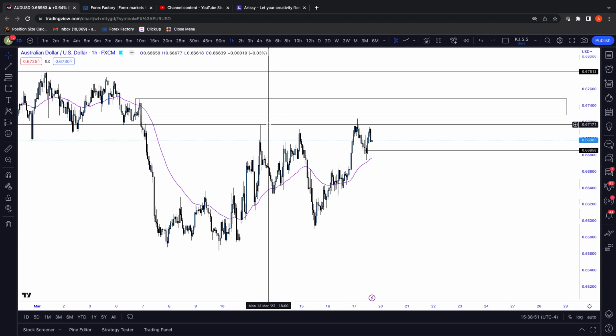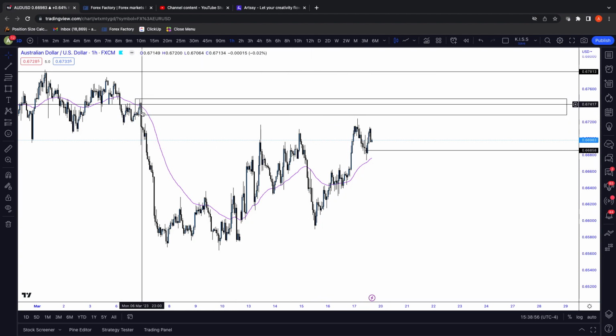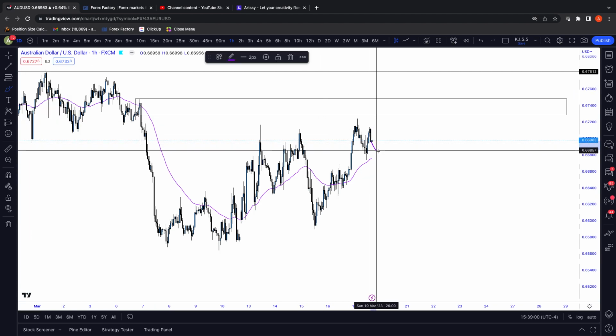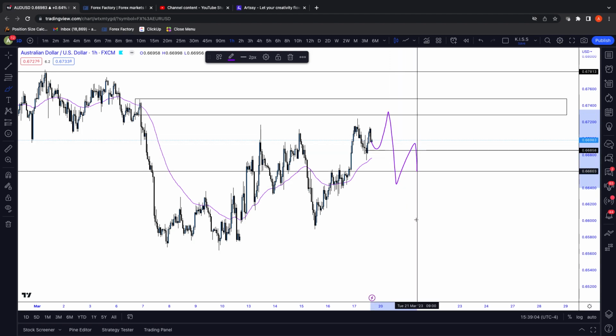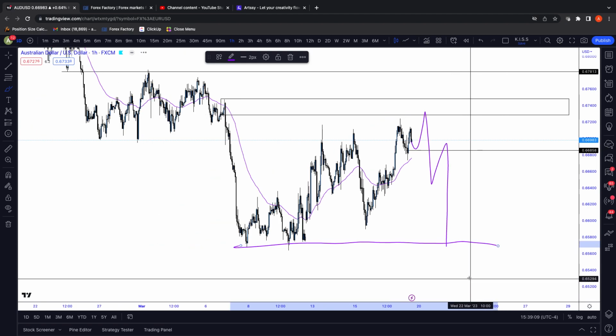Viewing this as inducement, right? Internal liquidity to run out while simultaneously mitigating our up close. And so we're creeping up there now. We certainly could get that buy to sell. If we get that break of structure, then that would be really good, in my opinion, as confirmation to go ahead and target these lows.